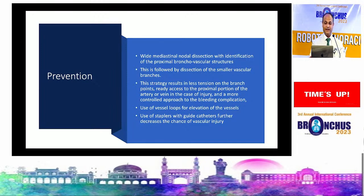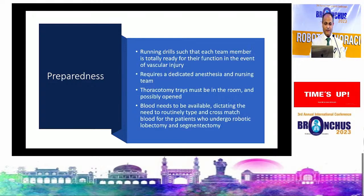Coming to the prevention part, the wide dissection helps in the identification of the bronchovascular structures. While dissecting the smaller vessels, always dissect the proximal part first, as there is less tension on the smaller vessels, or if there is bleeding, then you can have a proximal control. Always use vessel loops for the elevation of the vessel. Use of a stapler with a guide catheter further increases the chance of vascular safety.